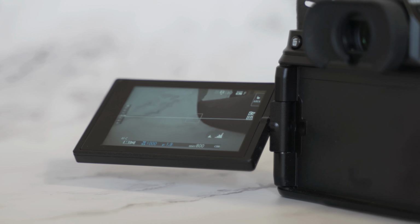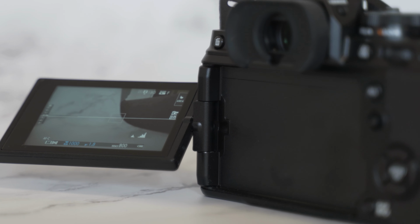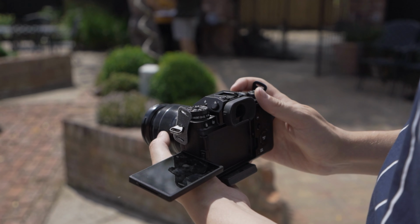But the biggest change here is that flippy screen. This is obviously awesome for situations like this when I'm filming myself, I just need to check myself out. Obviously, it's great for vlogging. The screen's easily accessible when you're using a gimbal, so you can touch the focus. And it's generally quite good for photos when you need to get in weird positions.